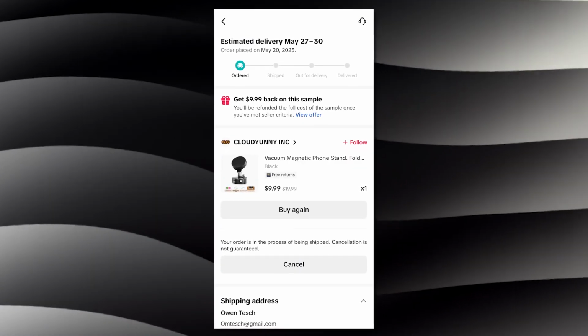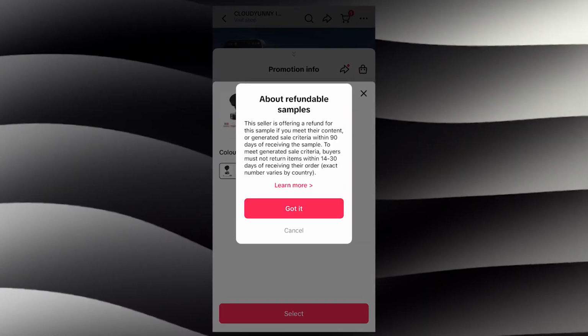Kicking off day one of this challenge, I just put in the order for the first product that I found. I did a little bit of research and brainstorming, and I chose this magnetic 3D phone stand thing. I have a couple of good ideas for what videos I could make to promote that product, so it's now shipping. Also, if I generate one sale, I get the full thing refunded, so hopefully we're gonna at least get one sale, so then we don't lose any money on this, but that's the goal here.